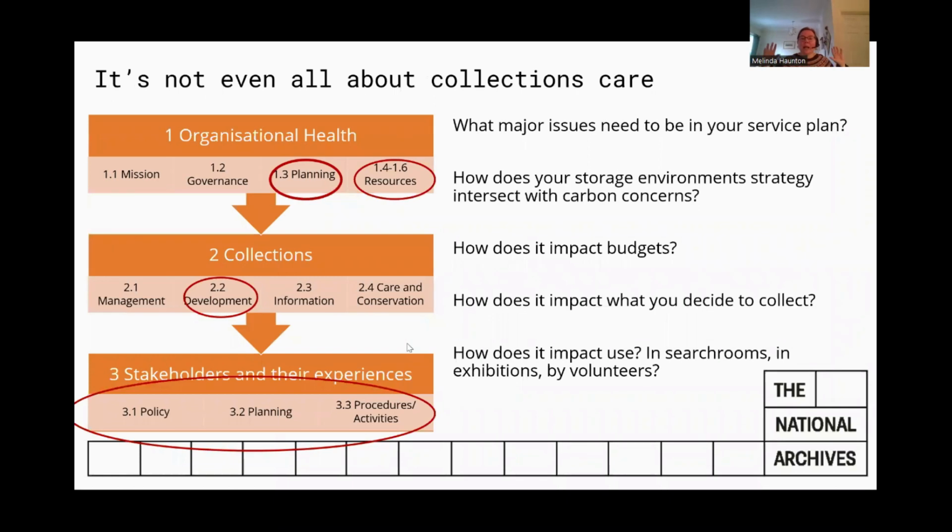And I'm zooming back my focus now to look at the whole of the accreditation standard at requirement level, and just thinking about what doesn't fall into the collections care area of running your service. Some of the things that might happen with storage environments may have bigger costs and may have bigger impacts, and really can't be dealt with just by thinking about it in terms of what's in the repository.